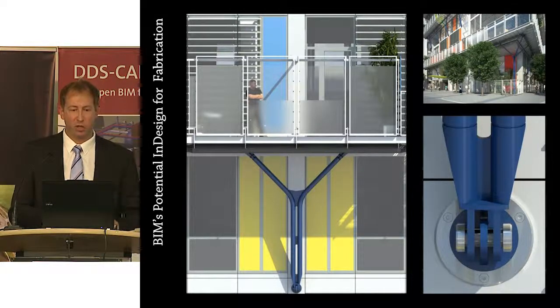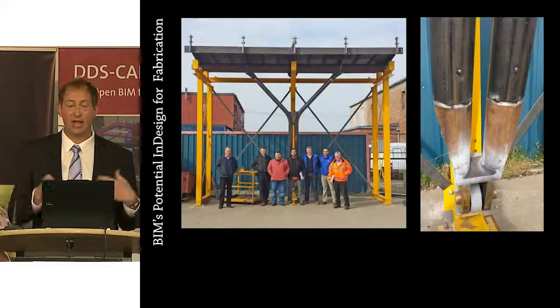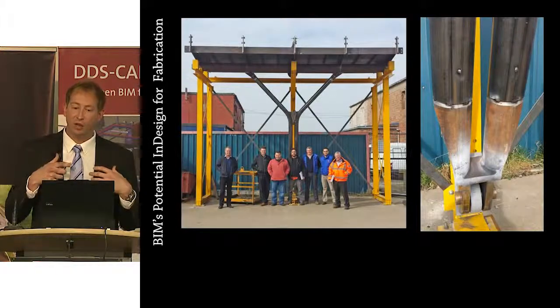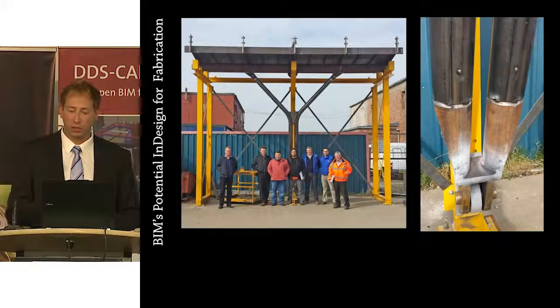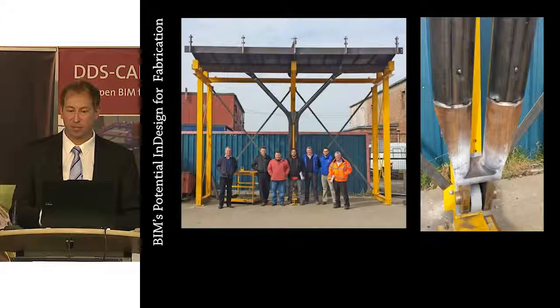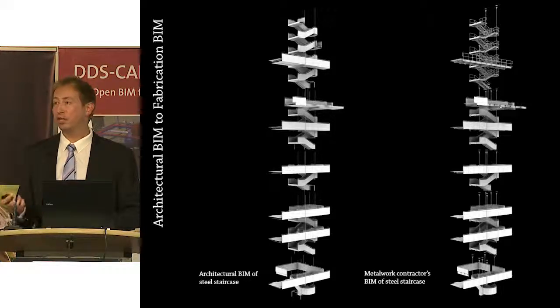And so if you look at the renders that come straight from the BIM, and I skip forward to what's actually been fabricated on site, our view is that that has really been captured because we've been able to deliver using the BIMs, the building information models, to our different fabricators downstream, and they've been able to interpret the information in the correct fashion. And that's just a very basic example of the architectural steel staircase model on the left and the metal work contractors model on the right-hand side.